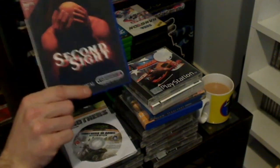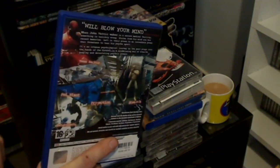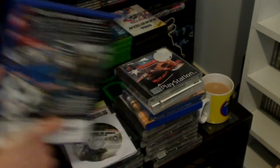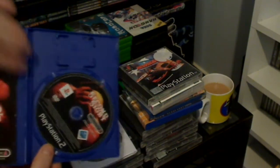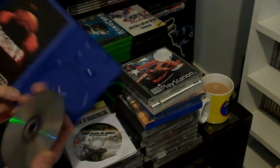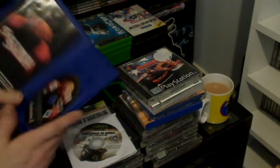We've got Second Sight for the PlayStation 2. This comes from the same people who made Time Splitters, Free Radical Design. The box is actually broken on the centrepiece there. And this has a few light surface scratches, but nothing serious.